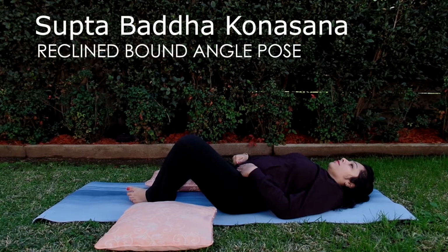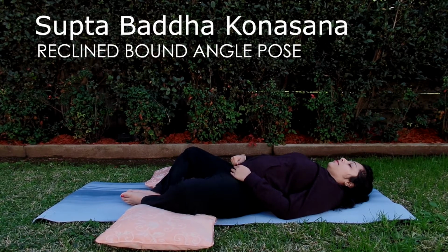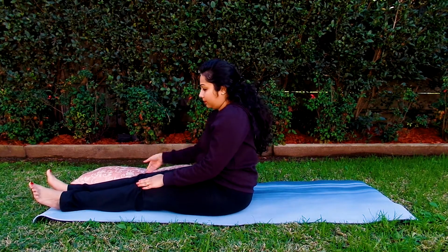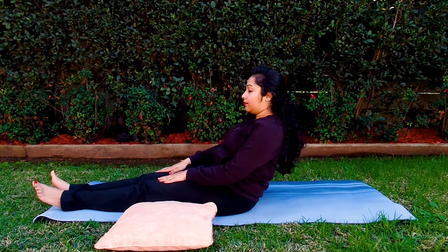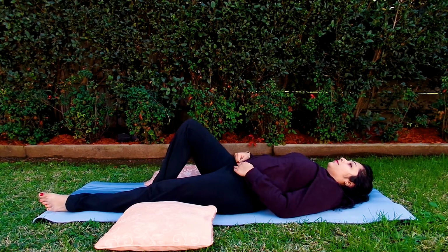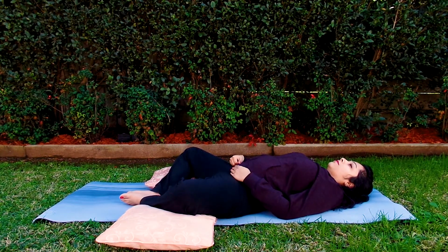The last practice is Supta Baddha Konasana. This practice is very beneficial mainly in case of muscle cramps and also to relax the lower abdomen pain. Now place the pillows on either side of your knee joint. With your elbow support, lie down on your back. Now bend your right knee. Place your right knee joint on the right pillow, left knee, place it on the left pillow.